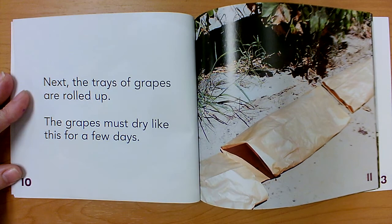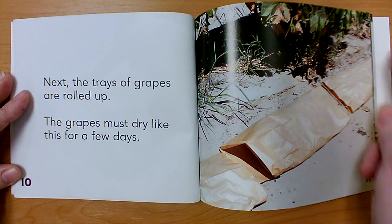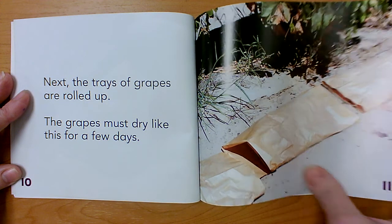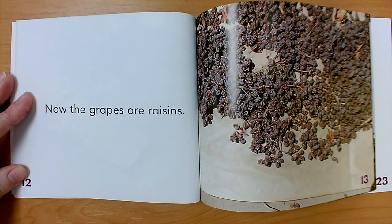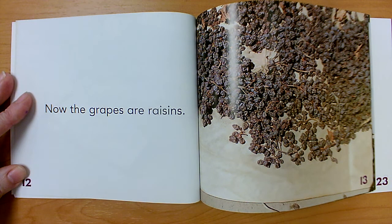Next, the trays of grapes are rolled up. The grapes must dry like this for a few days. This photograph helps us know what it looks like when they roll up the trays. Now the grapes are raisins. So after a few days they unrolled the tray and all the grapes had dried out. They became raisins.